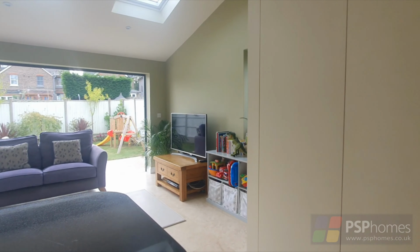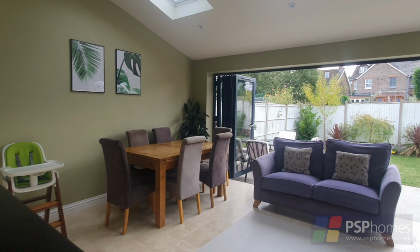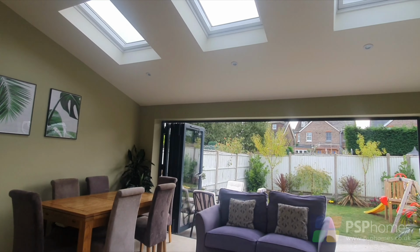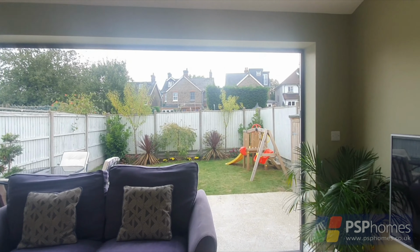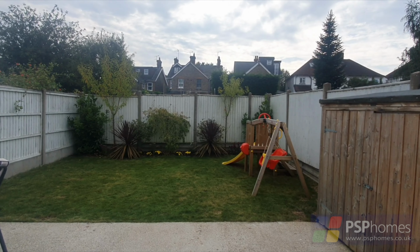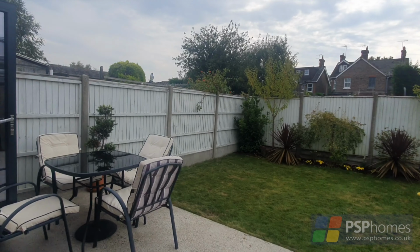There are a range of integrated appliances, as well as a useful utility cupboard housing the washing machine and tumble dryer. When open, the bifold doors create the sought-after inside-outside living, and the garden enjoys a sunny southerly aspect, meaning sunshine throughout the day.